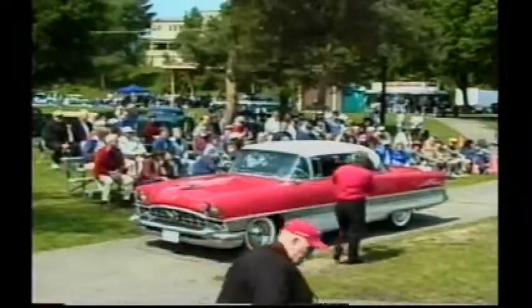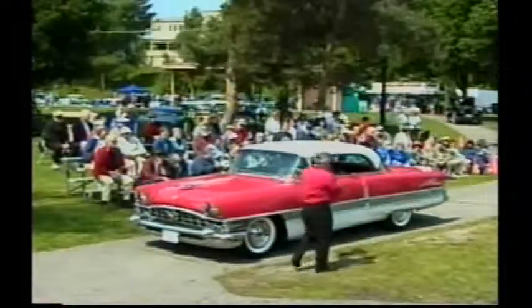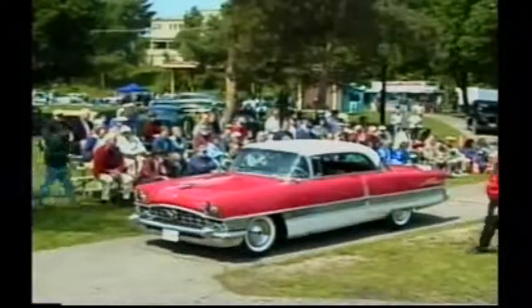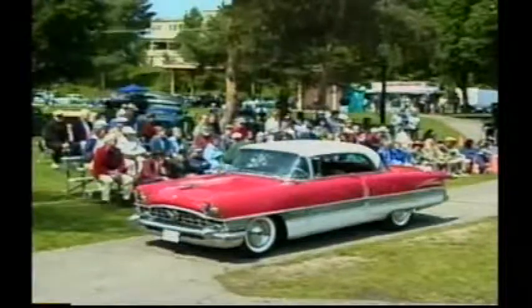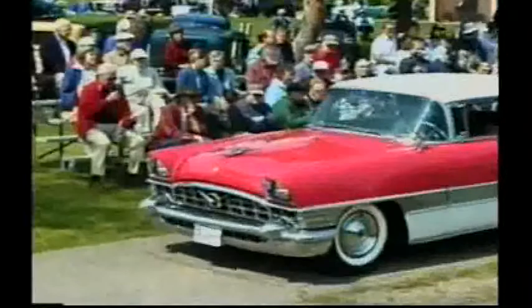This is a 56 Packard 400 two-door hardtop. This is Doug and Karen Markham from Livonia, Michigan. This was the last of the big Packards, the big Detroit-built Packards, the production of which ended in June of 1956. This car was designed by Dick Teague, who later went on to be Vice President of Design for American Motors.